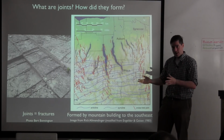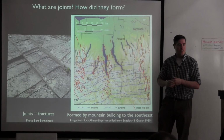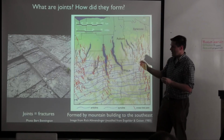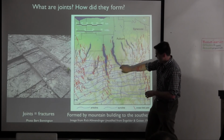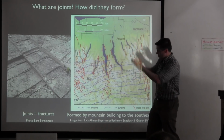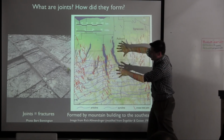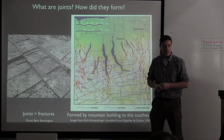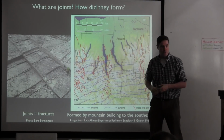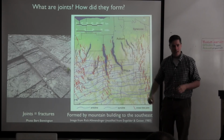But there are some joints, probably a minority, I don't know what percentage, that are related to other sources of stress, as I mentioned, the buckling, as well as the weight of 2 or 3 kilometers of ice pushing the crust down and then melting away. That also causes at least a small amount of stress near the surface that causes some of the joints to form. But I don't know if they've been mapped out in such a beautiful way as this.